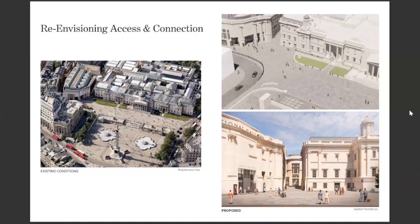Sainsbury sits at the intersection of not one, but two axes. There's, of course, the east-west, which is recognizable, but there's also north-south, with Jubilee Walk connecting northward to Leicester Square. Something else that is important to this conversation is that the renovation will formalize the use of Sainsbury as the primary entrance for the entire National Gallery.